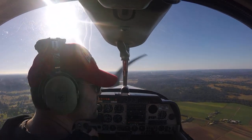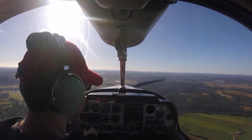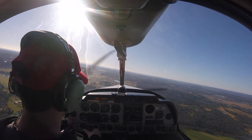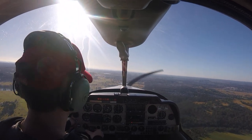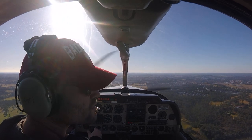Charlie Quebec Tango, I just confirmed, there was a touch and go, is it? Charlie Quebec Tango for a touch and go on circuit, sir. Charlie Quebec Tango, runway 24, clear touch and go. 24, touch and go, Charlie Quebec Tango.